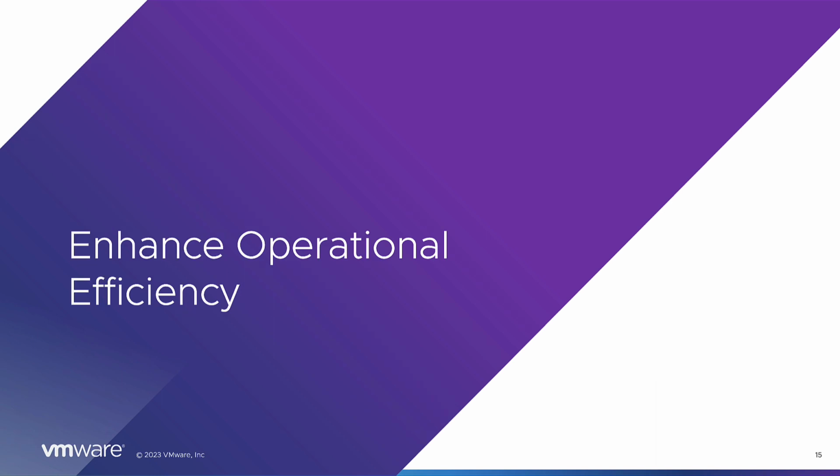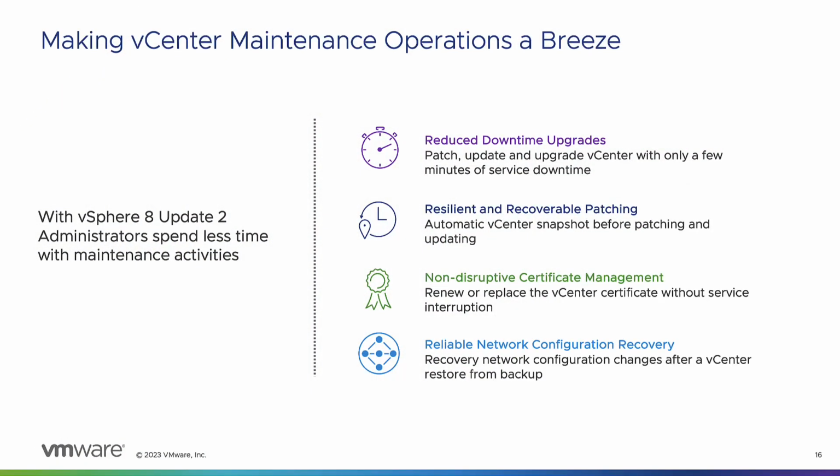Next, let's dive into some of the new features specifically in the on-premises offering for vSphere 8 Update 2. Again, we're going to start with some lifecycle or maintenance features. There are a couple of different things that vSphere 8 Update 2 is doing to give more time back to administrators, so that they're spending less time doing maintenance activities and sometimes even removing the need for some maintenance activities in certain use cases. So we're going to take a look at reduced downtime upgrades.